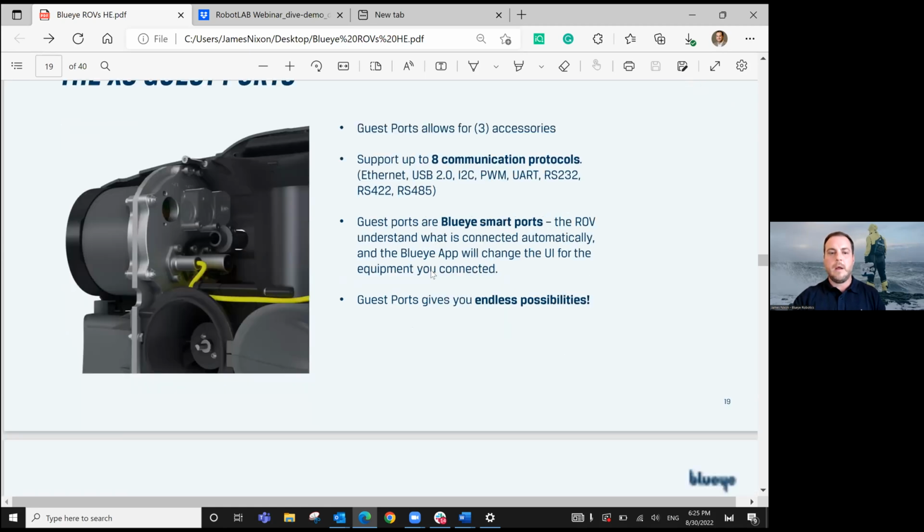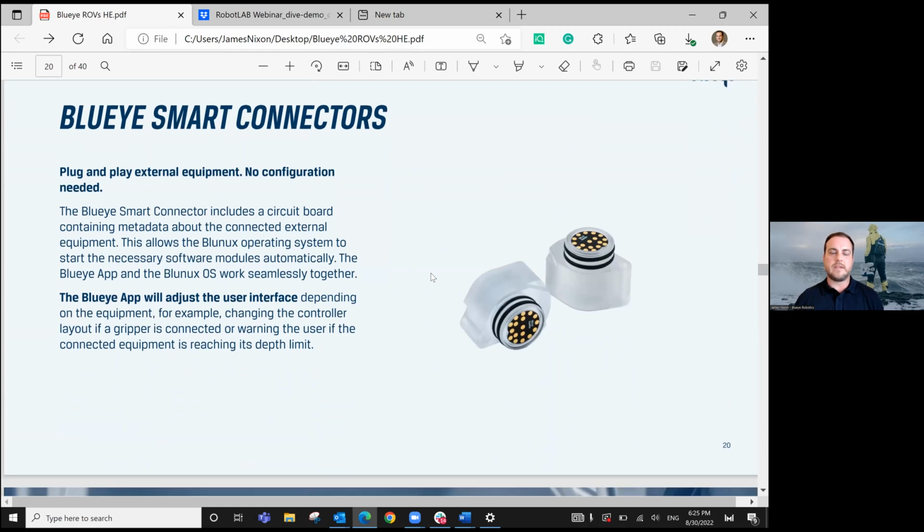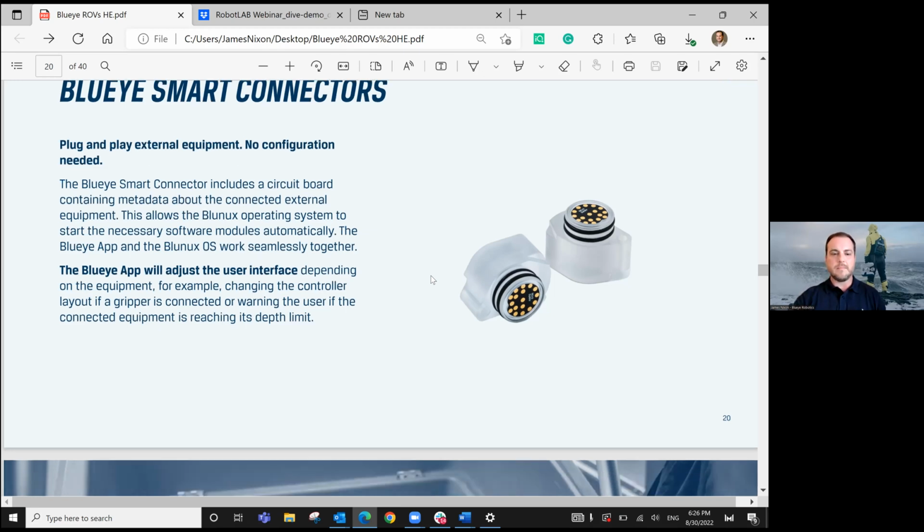We talked about the Blue Eye smart connectors. Those things are integral to the plug and play nature of our system. We want this to be easily operable. We want it to be a simple process. We don't want you to have to be a robotics engineer to operate this and collect reasonable images and good data. So that being said, plug and play is the way to go.